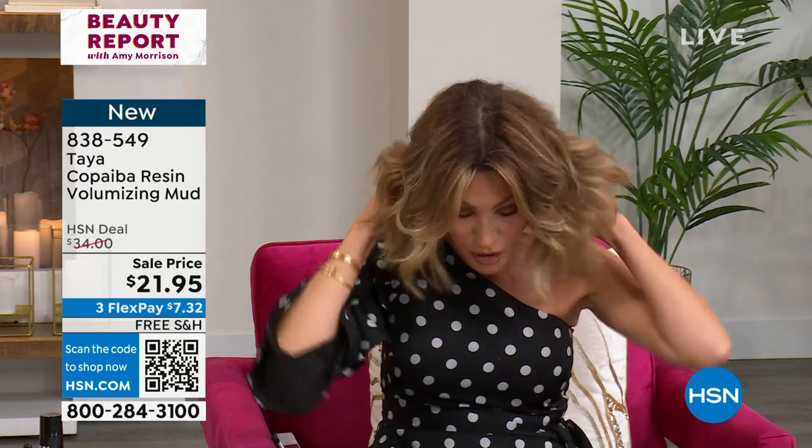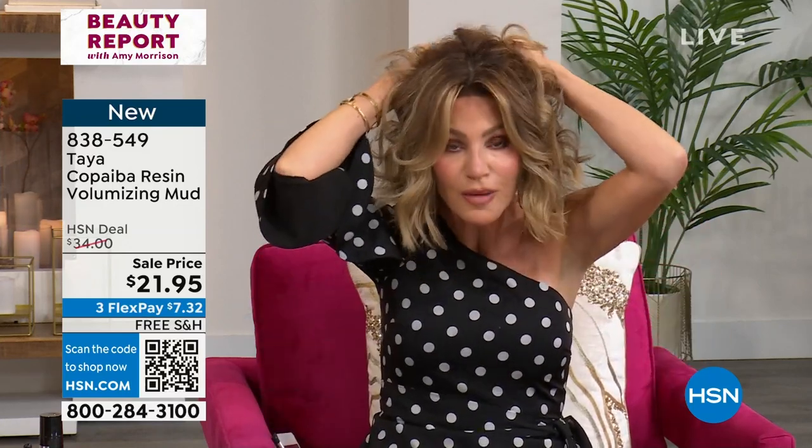If you've noticed, I have flat hair today, and this is not how Amy likes to look. I'm going to show you just a little bit. It goes in clear. You can go underneath and watch the volume that I'm going to get. It actually triples every strand of hair. Look at this. So for those of you that don't want to spray, notice I'm not getting any frizz.